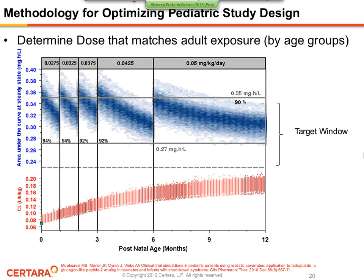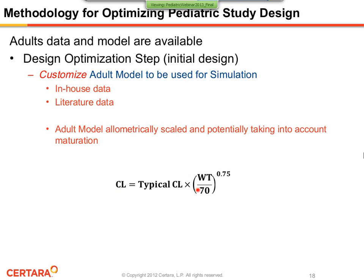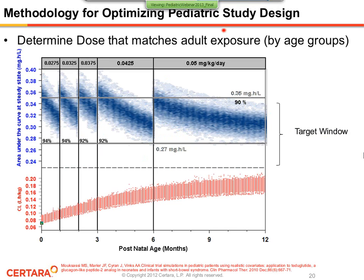And so after we customize the model, we want to know what is the dose to use in the various age groups. We can do so using some kind of simulation. Here I'm using a graphic from one of our publications to show that for this particular application, we found the different doses to use in the various age groups via simulation.